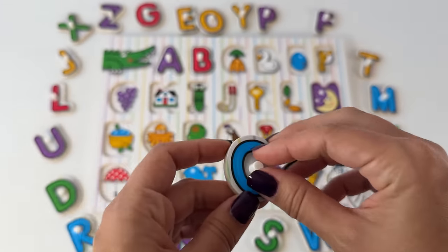Only two more. We need the letter Y for yarn. Here's the Y. Y says ye, yarn. Let's trace the Y. Slant down, line down. Y. Let's say ye, yarn.